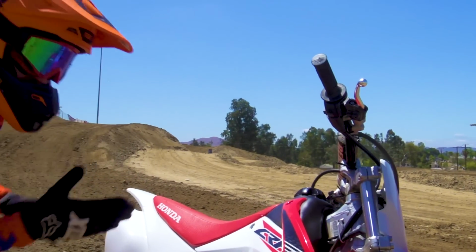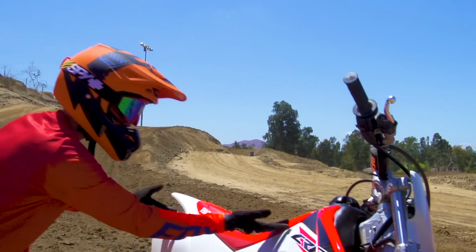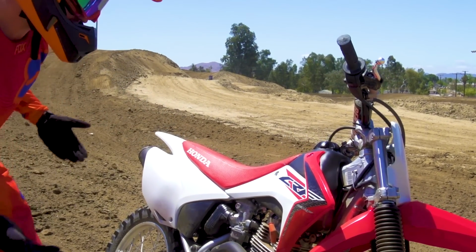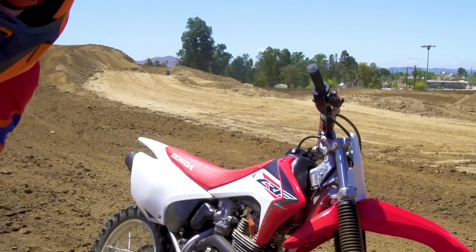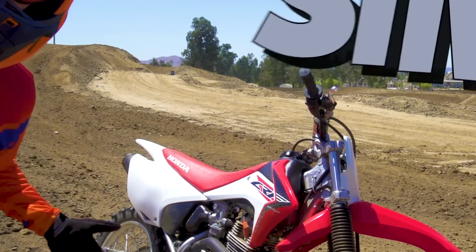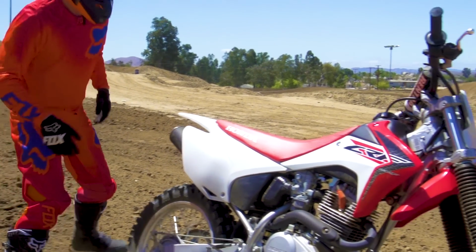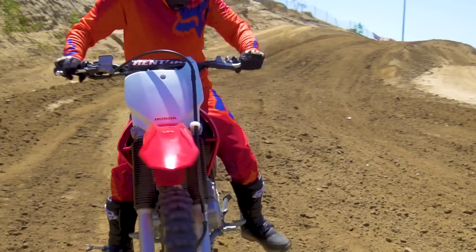This motorcycle has the color red on it. It's so pretty! And it has the color white on it and black. And do you see another color? It's really shiny. Yeah! It's silver. Silver kind of looks like gray. All right. Let's continue to ride the motorcycle.